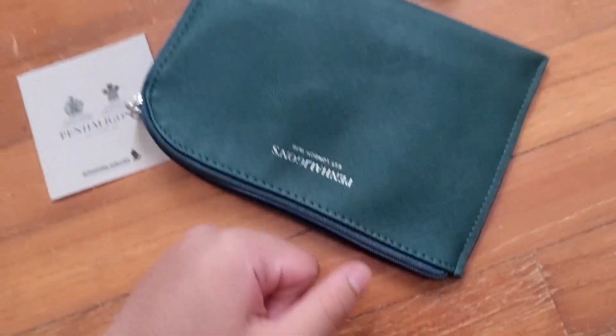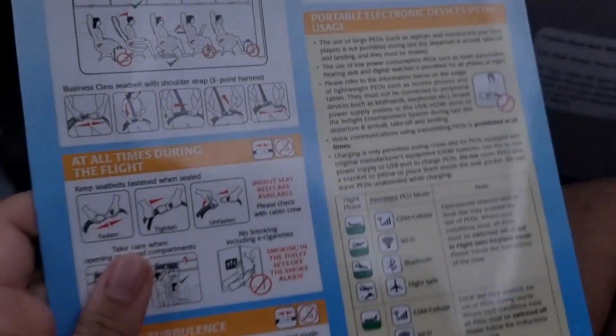Here we have the pouch for the amenity. It's inside it. As you can see, it looks fantastic. There are lip balm and everything like that. I'm not really much into these things, obviously, but it's pretty nice to get an amenity kit like other airlines.